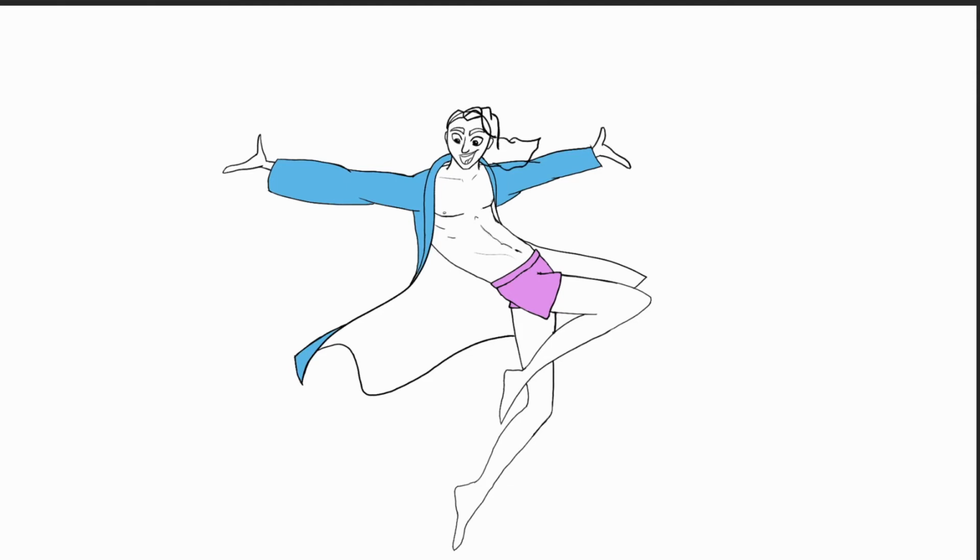But yeah, after that, I go in and clean up some lines, look at some other reference, and try to fix the left eyebrow because I didn't really like where it was. And then I start working on a couple of his other things. So there you can see him putting in his bunny slippers, which is another notable thing that Danny wears.